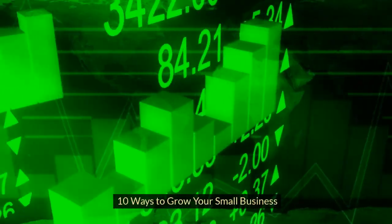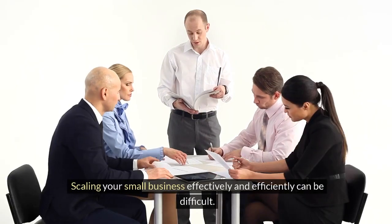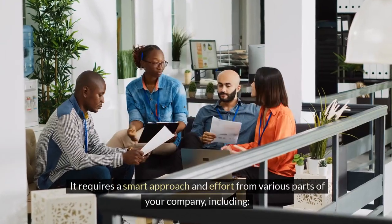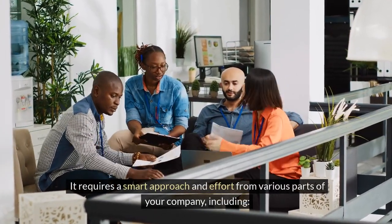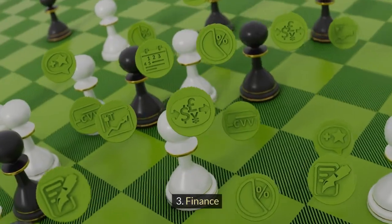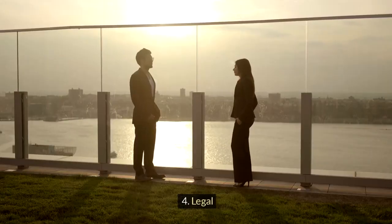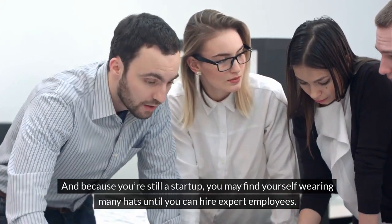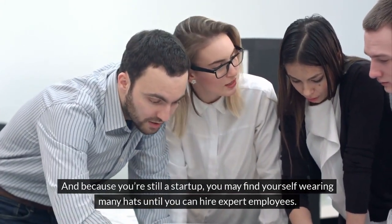10 ways to grow your small business. Scaling your small business effectively and efficiently can be difficult. It requires a smart approach and effort from various parts of your company, including 1. Sales, 2. Marketing, 3. Finance, 4. Legal. And because you're still a startup, you may find yourself wearing many hats until you can hire expert employees.